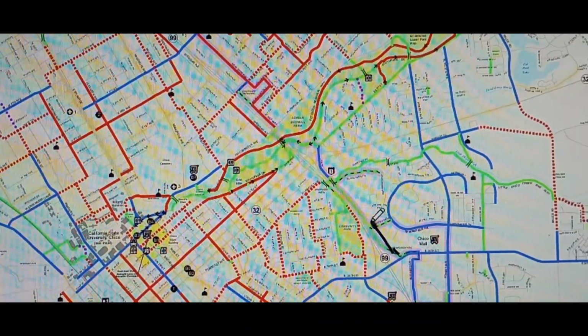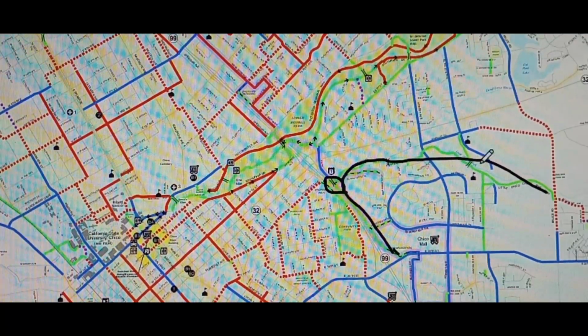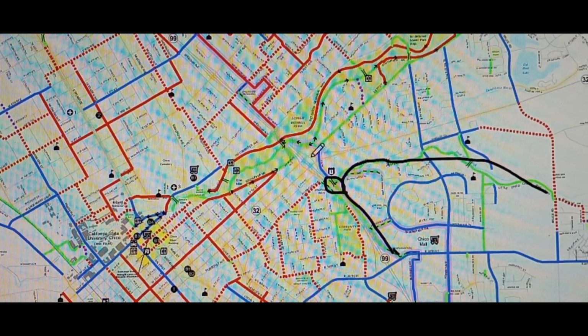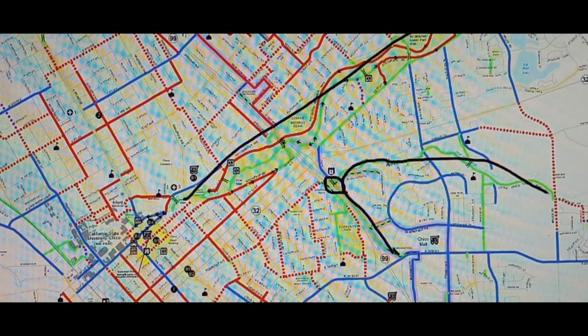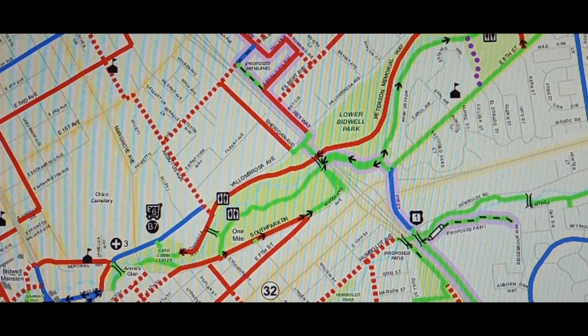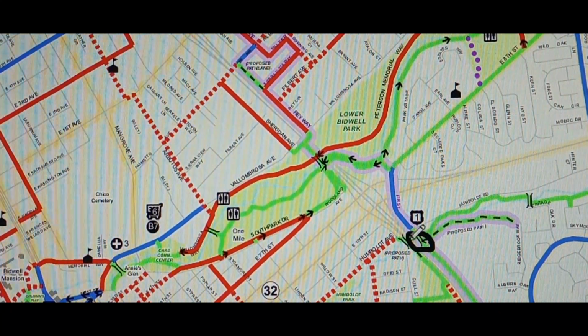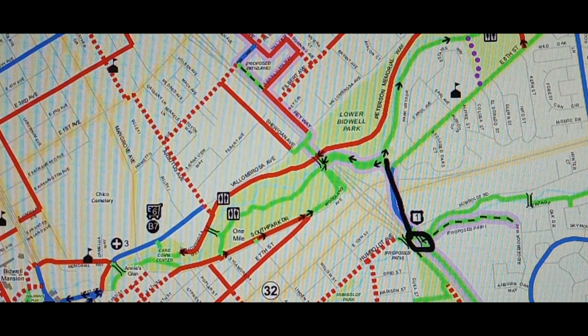You know, we're really close to Lower Bidwell Park from here, so let's take a look at that. Here's the Little Chico Creek bike path again, and we're here at this bridge by the freeway. Now, this bike path is pretty short, and if we want to ride farther, well, we might want to go right into Lower Bidwell Park because it's pretty close to this bridge. You can see this blue line, which indicates a street with a bike lane on it, connects us from this bridge to Lower Bidwell Park.